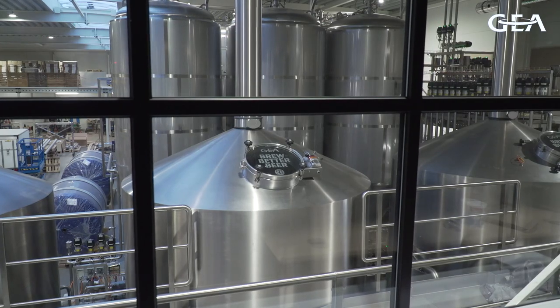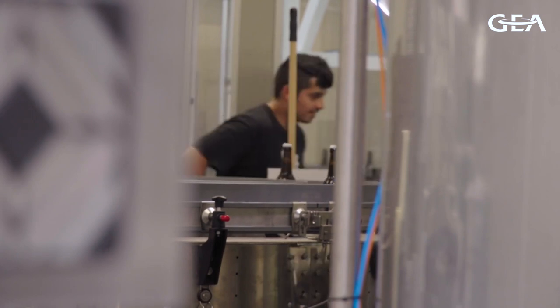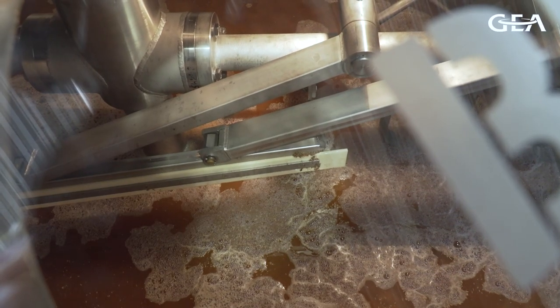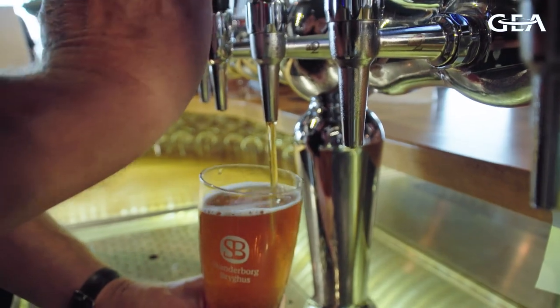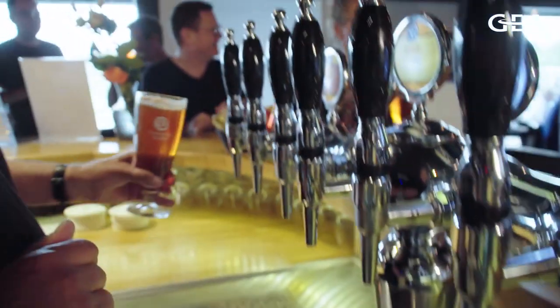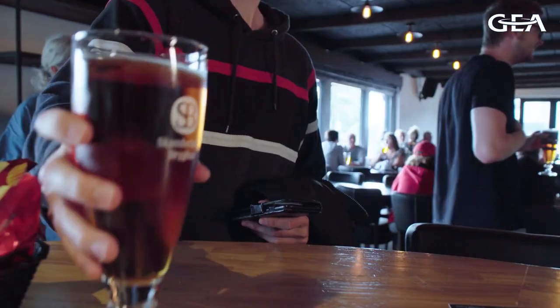With Gearbox, we get the overview of the whole process, from the malt mill to the bottling line. This is a unique control system. The love for handcrafted beer can now evolve in Skanderborg Bryghus, where the aim is to contribute to the definition of new trends and standards within the concept of craft beer.